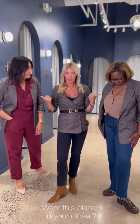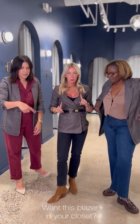Okay, so here's the deal. The blazer. It's amazing. Under $150 from Sanctuary. Multiple ways to wear it, and you can see how killer it looks on these ladies. And this lady. Get this puppy in your closet.